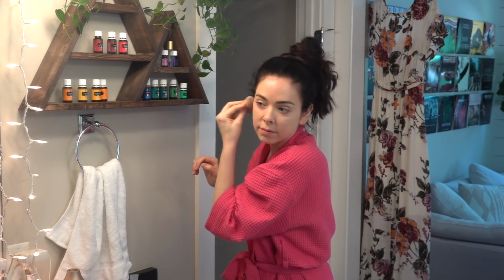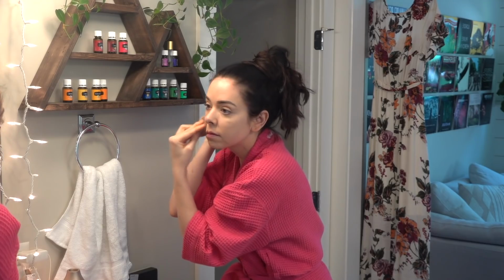So I like to apply my wet makeup products first, my foundation, my concealer, and then I like to let that dry before I do powder. So I either do anything around the house that I need to do, or I'll eat. But on this day, while I let it dry, I decided to work on my hair.